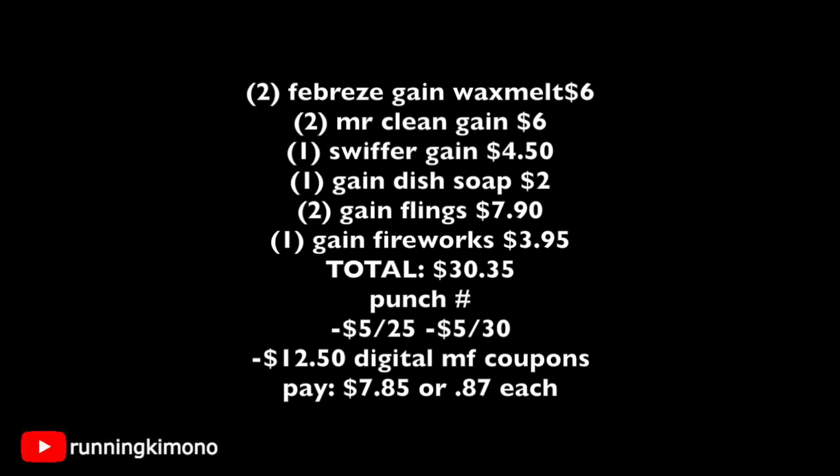Immediately after the cashier scans your last item, you punch in your phone number at the speed of light, and sparks are going to be flying off that little keypad. The 5 off of 25 and the 5 off of 30 are coming off, along with $12.50 of digital manufacturers. You're left with paying $7.85. This does not include your tax, but before tax, guys, for all of these wonderful products, you're looking at 87 cents per product. So this is tremendous savings right here.